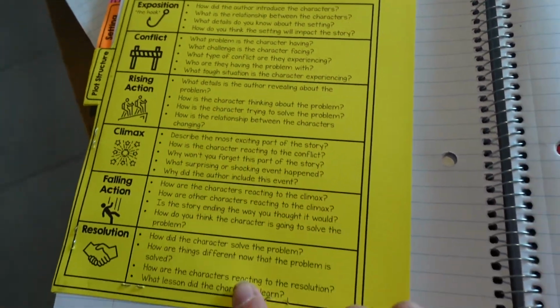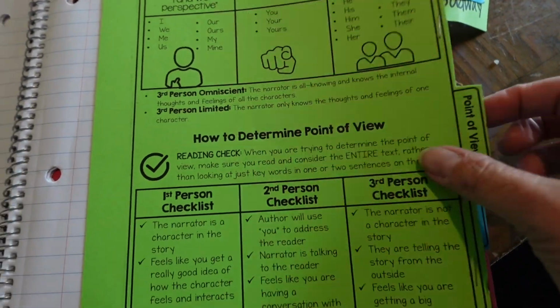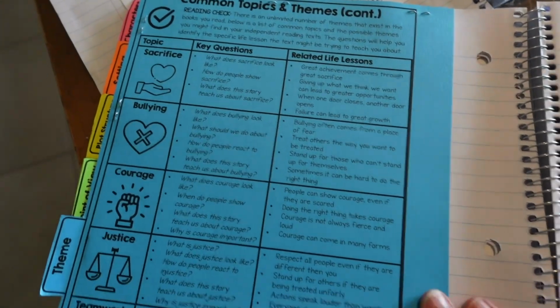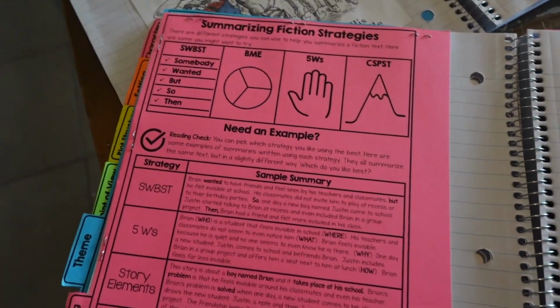Same thing over here, goes into detail. Identifying the point of view, understanding the point of view, the common topics and themes here. Same thing, summarizing the fiction here. So that is what that looks like.